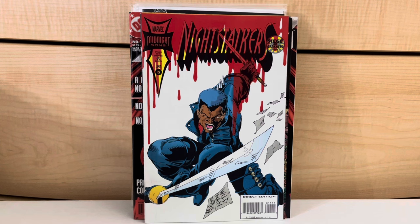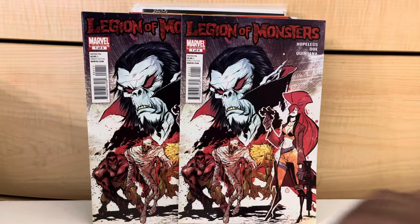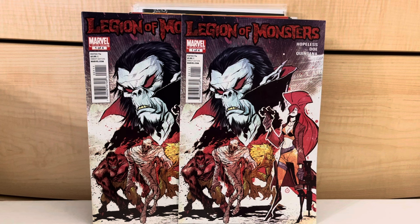Night Stalkers number 5. You know what? I need to bag and board this one, because this book was super duper hard to find, I want to say like a couple years ago. This book was really hard to find. So Night Stalkers 15, this is a Blade cover. And what is this? Legion of Monsters number 1 of a 4-issue miniseries.